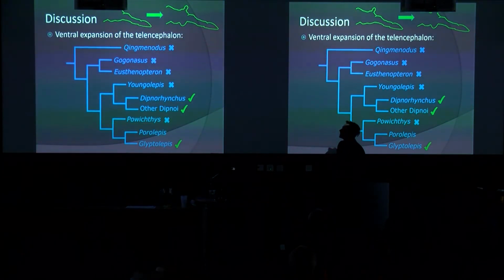So the ventral expansion of the telencephalon of Glyptolepis is an interesting find, because a trend of increasing expansion is known within the lungfish, with the notion that the lack of expansion is the primitive state and the derived is expansion of this region. Dipnomorpha, which is an early Devonian lungfish, displays a small degree of expansion, as does this endocast of Glyptolepis. So this could have resulted in a couple of ways.